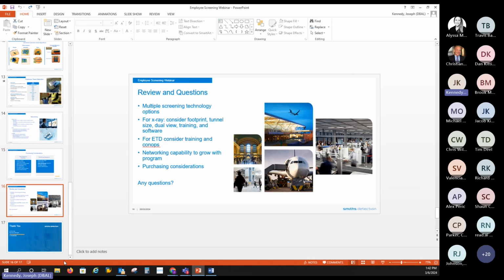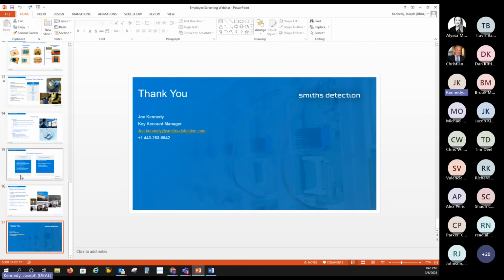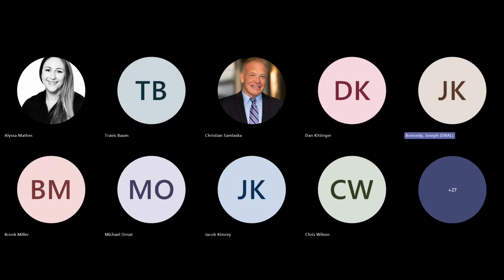So just quick review, multiple screening technology options. For X-ray, you're considering your footprint, the tunnel size you want, whether you want dual view, single view, multi-view, training requirements and any software. And for ETD, you're considering really just training and the ConOps that you'd want to use for that trace detector, future capability with networking if you're growing your program, and then looking at purchasing considerations. So that is all I have. If anyone wants to hear more or get more detail about our products, I'm happy to talk. So I will stop sharing and pass it back to you, Alyssa.